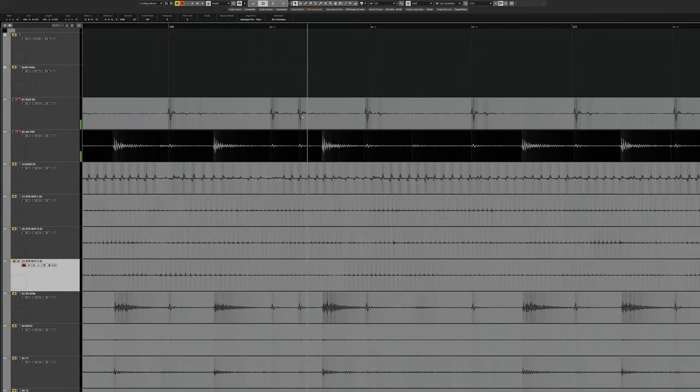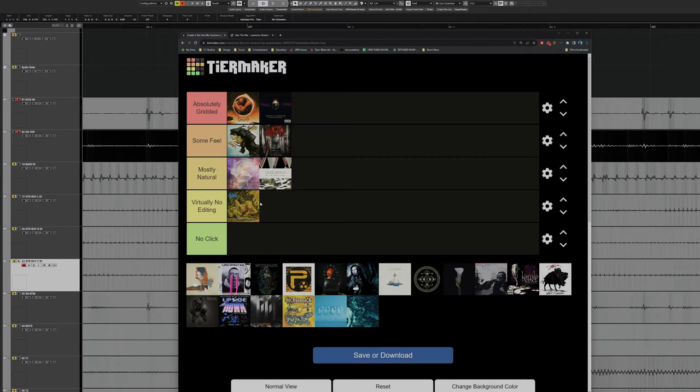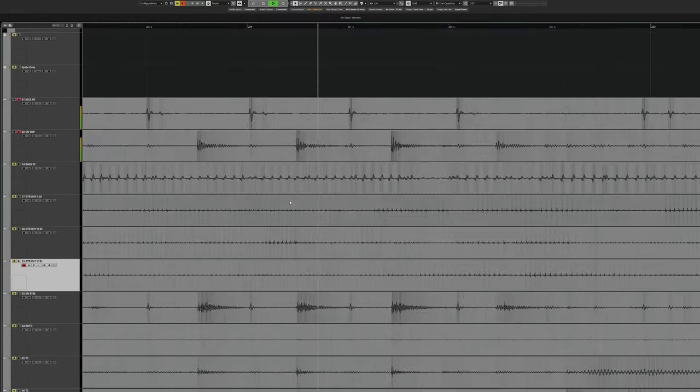And this little D beat, that's a little late. This is the most natural, but it's still, it might have some, but it's super, super subtle. And I don't want to exactly say there's none.